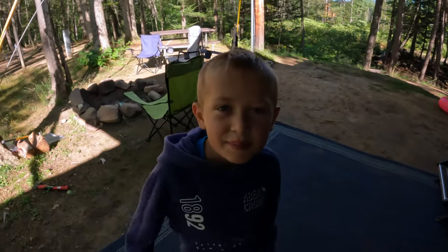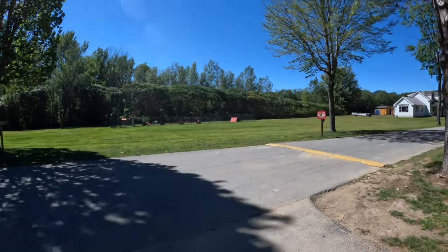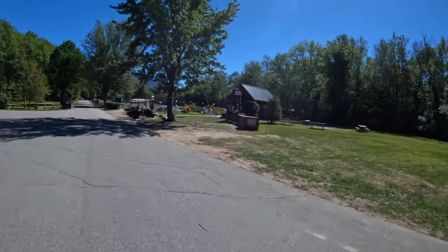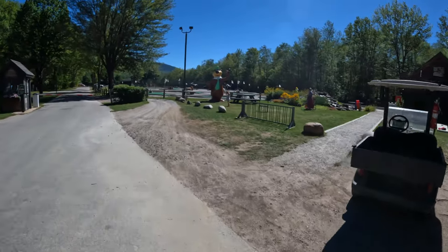Let's go see the bounce pillow. Just gonna show you a quick little tour by bike of the campground. You come in, here's registration. Got a little dog park over there. Giant public laundry, big building here. And we come right in. Welcome to Jellystone. We got gem mining here, and then we're greeted by Yogi the bear.